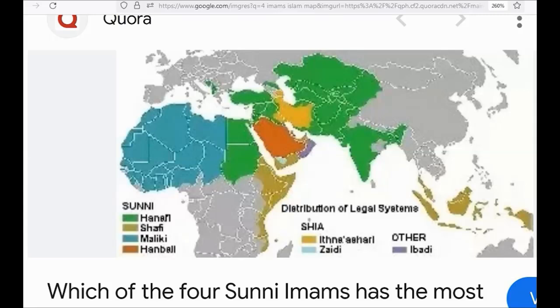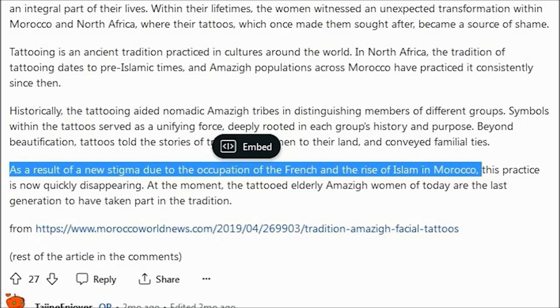And the strange thing is, you will see people commenting online everywhere, like Moroccans, Algerians, and Tunisians themselves. You could read what people say of, for example, when did the rise of Islam happen in Morocco? It's in blue there. You could read it. As a result of a new stigma due to the occupation of the French and the rise of Islam in Morocco, this practice is now quickly disappearing. Islam started to spread and rise when the French arrived. Who was spreading Islam? Who gave the people Islam?